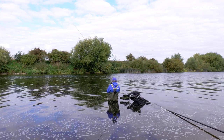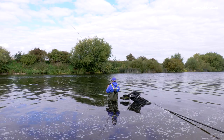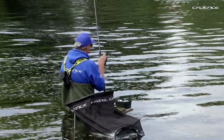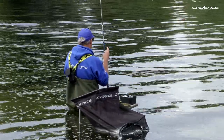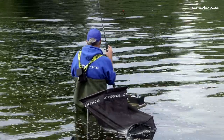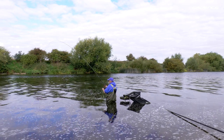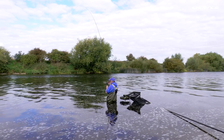And I'm just hoping that I haven't nicked the hook length anywhere, or the barbel doesn't go on a mad run. Hopefully we might get to see it in a minute and it will just go on a bit of a surge. I'm fishing with the Cadence 14 foot match zero, which, as you can see, can play these fish, these bonus fish that can come along here.